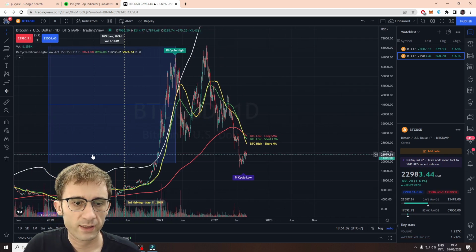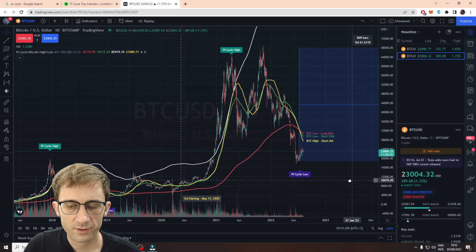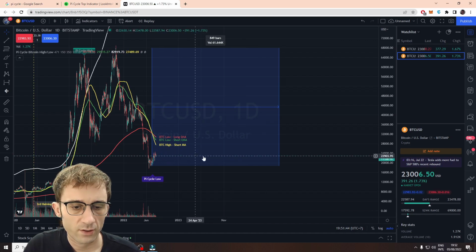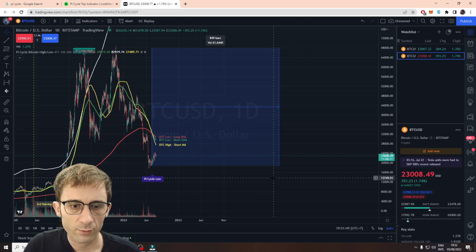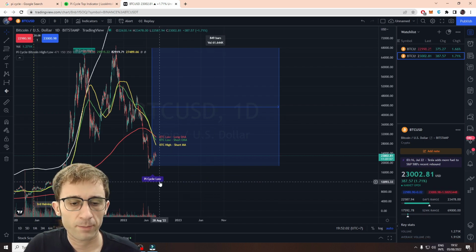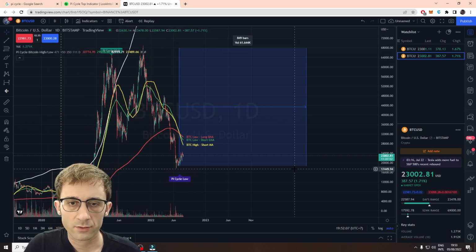Let's say we apply the same logic, and I'm not saying this is going to become reality, because we have no idea when the next Pi Cycle high will be flashing. We have to wait perhaps 2.5 years. So maybe 2024, 2025 could potentially be when we see the next market cycle high. I'm not saying that's when we will see it. I'm just saying that this price cycle is used to show the market cycles.